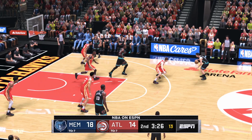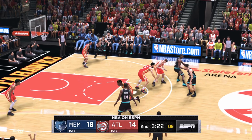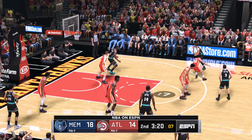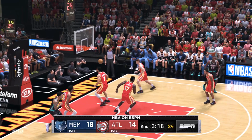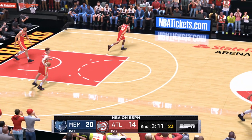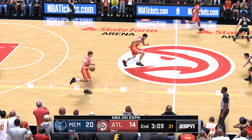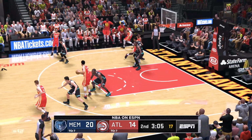Now here's Allen. Pass to Jones. 5 on the clock. Fires from 18. And there's Jackson on the assist by Jones. Now it's a 6-point Grizzly lead. Atlanta's gone 0-2 from deep here in the second. Herter passes to Labissiere.